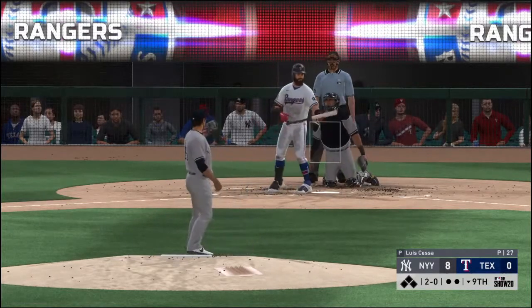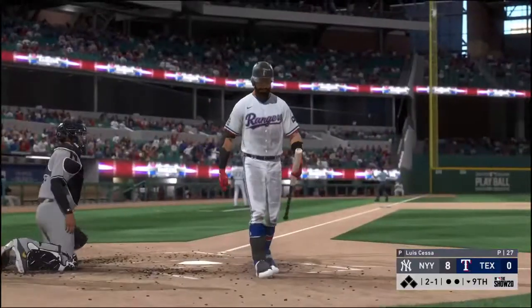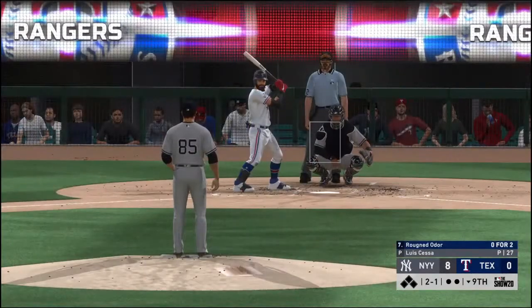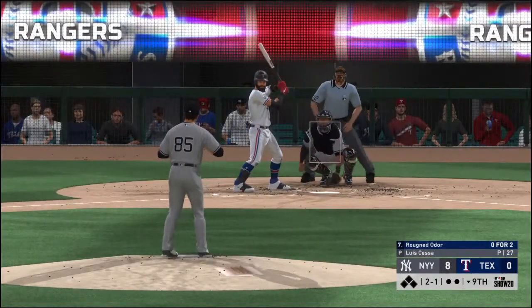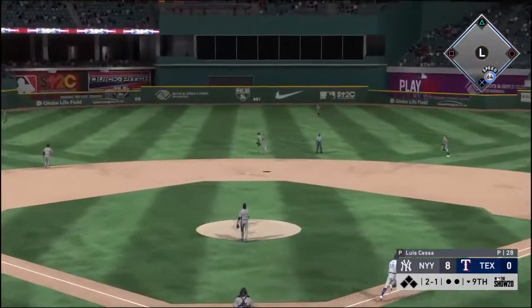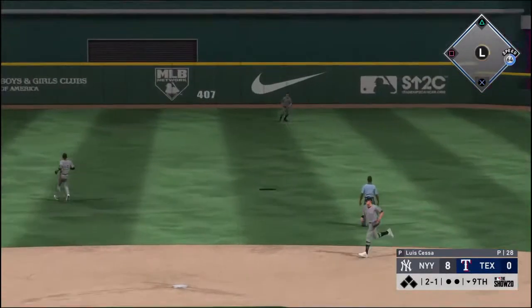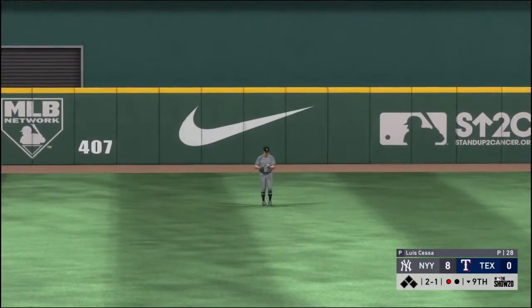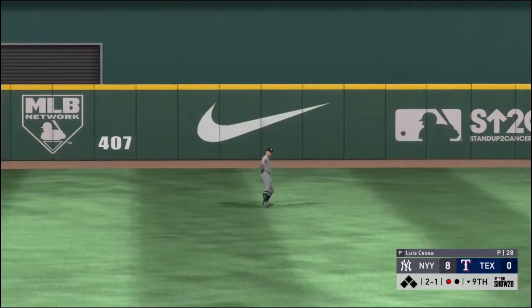Lifted down the line in left, and that will end up a foul ball. High in the air out to center field. Gardner is there, and he hauls it in for the first out of the inning.